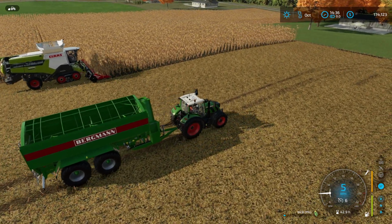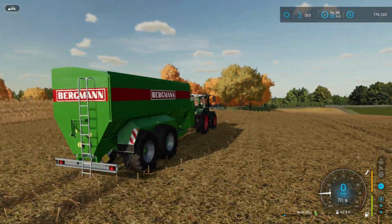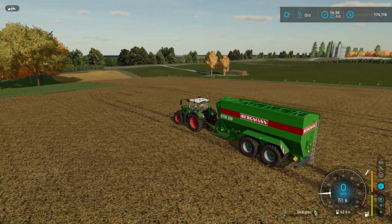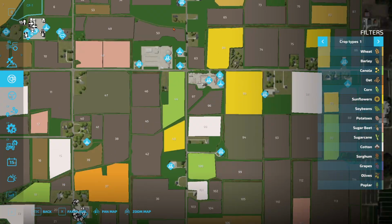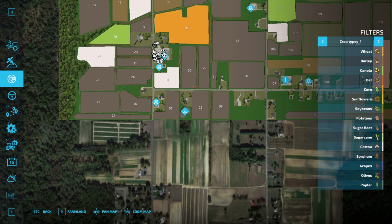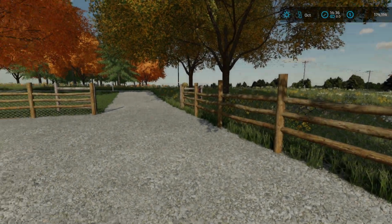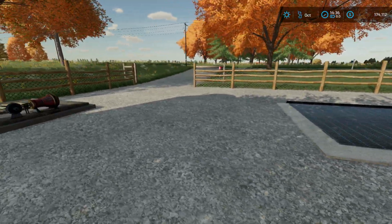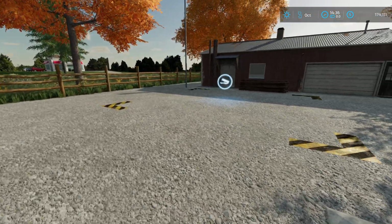I'm curious about the cracked corn and the cornmeal. Do we... Let's see, Farm Shop South. Let me tag that, 'cause I don't think it's too far. Oh yeah, it's actually on the other side of the map, isn't it? We're on the north side of the map, I think, aren't we? So we are up here, field 61. Did we deliver last time to Farm Shop South? I can't remember. There it is right over here. No, this is not where we delivered. And yeah, this is the tighter one. We'll be able to do this okay with our tractor and trailer. I know it was definitely a tight fit with the semi.